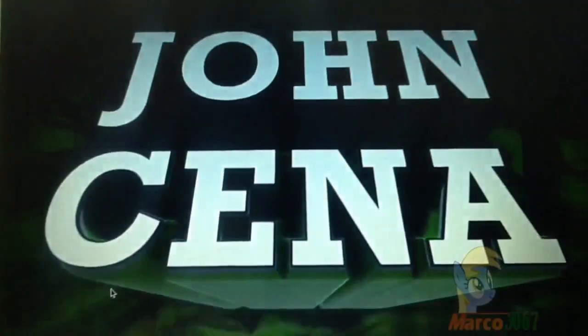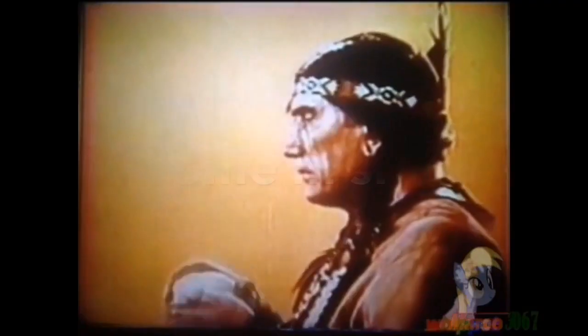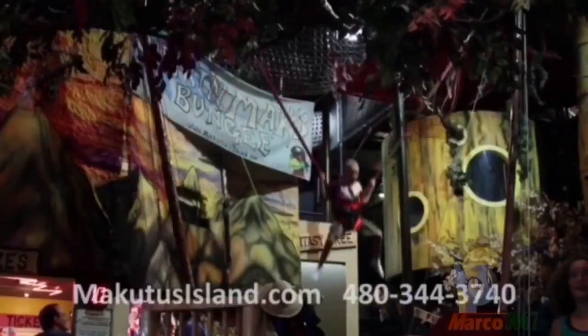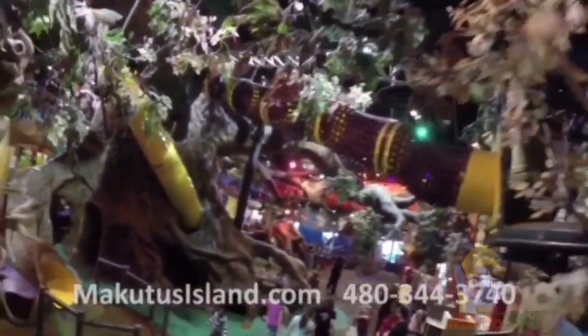Welcome, adventurer. Makutu's Island. Come inside and experience one of Arizona's largest centers. Makutu's is a lush, exciting indoor island. It has towering trees, mysterious caves, and more places to explore than you can possibly imagine.